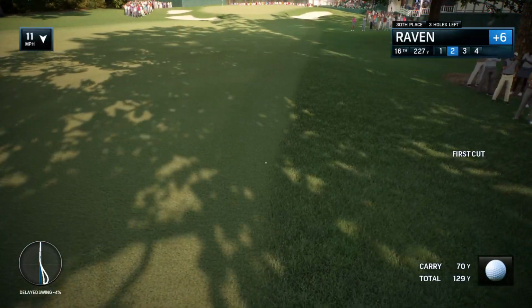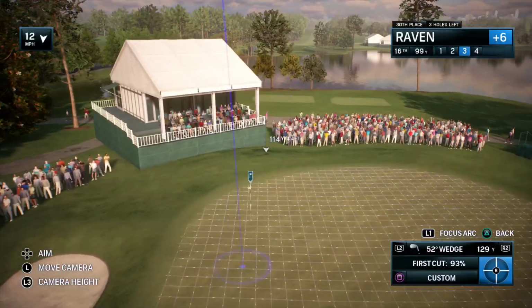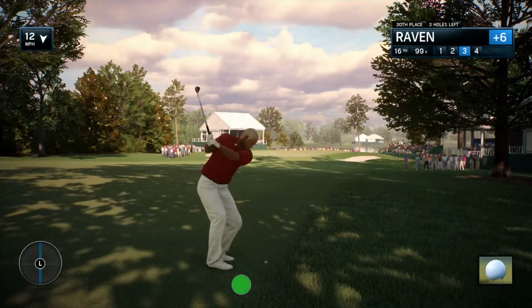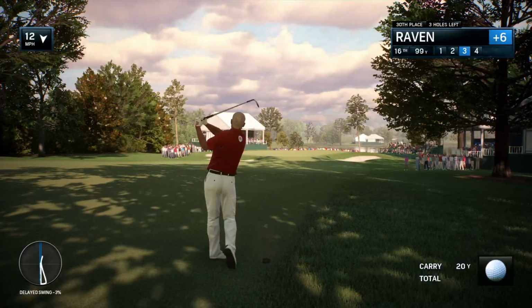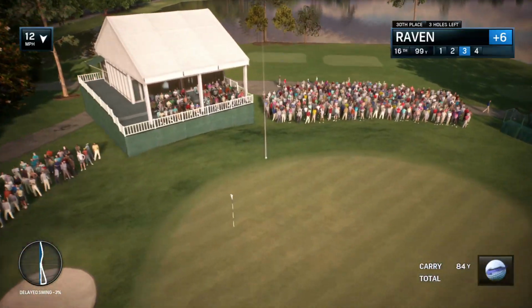So the golf ball ends up in that first cut. It's a little bit less than 2 inches. You can see the golf ball. Should be able to get at it, but may not be able to control the spin. We'll see. Should be safely on deck.